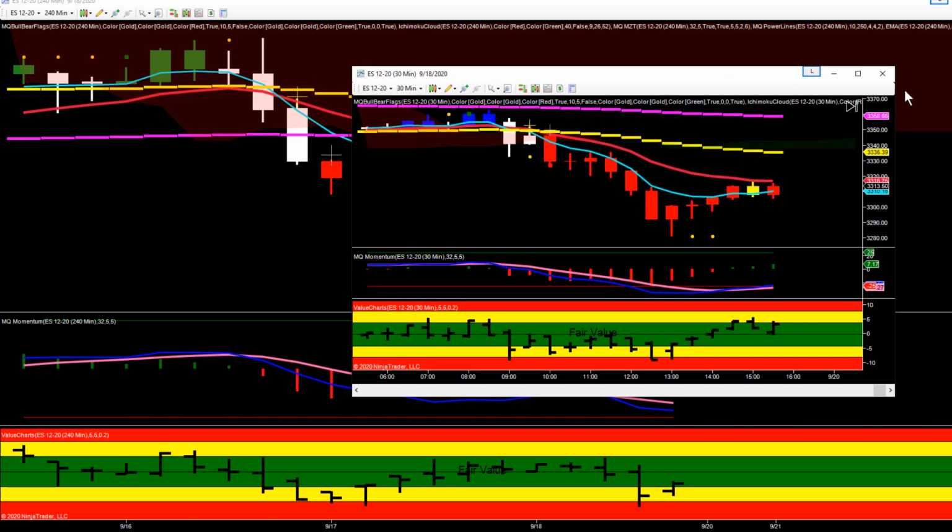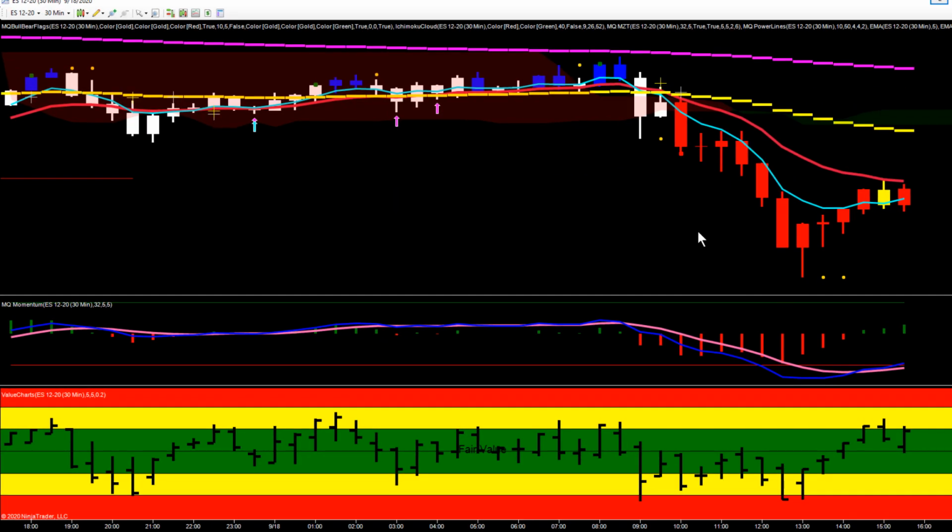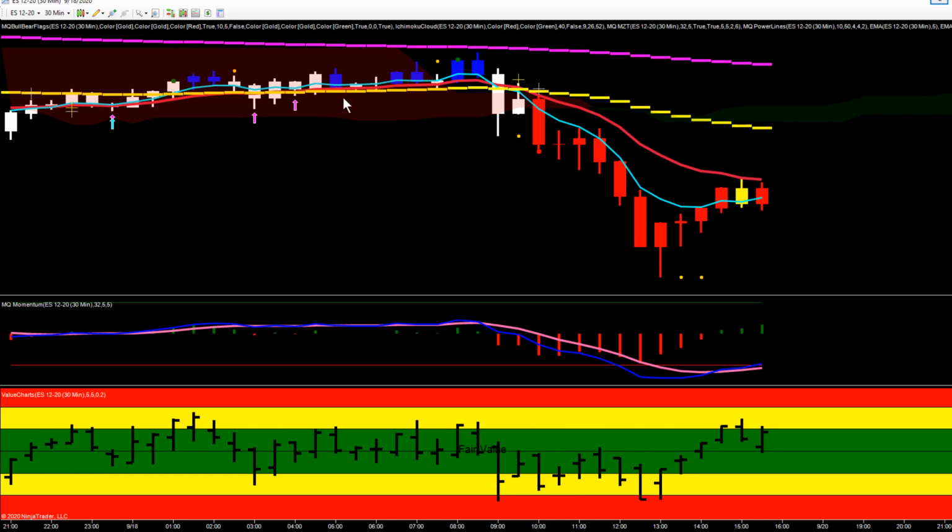And then that put us in confluence with our 30-minute chart. You see our 30-minute chart, we just kind of chopped sideways, and then we had a really bearish bar, caused 5 and 13 to cross to the downside, set up the bear flag. We're triggering that continuation doji on the 240-minute chart. So now we have confluence.